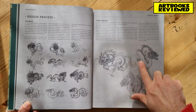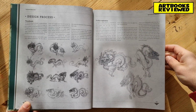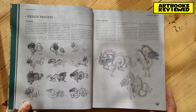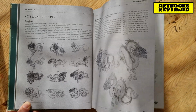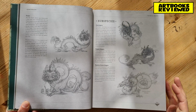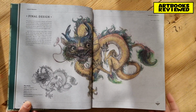As you can see, it's all done in a very sketchy style, which I like. Well, they are sketches, aren't they? That have obviously been digitised. Actually, without reading into it, it may have been sketched digitally rather than on paper. I don't know. Maybe there's a variation from artist to artist. I suspect so. So now there's a bit of subspecies stuff going on for this Asian dragon. Oh, I like that. A bit of colour finally. It's got a cheeky face. And that is the final design.